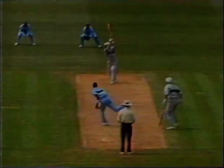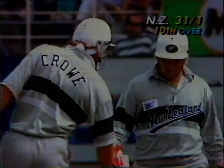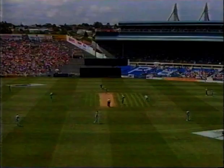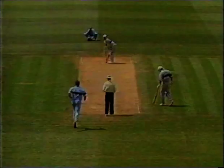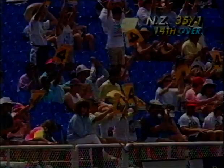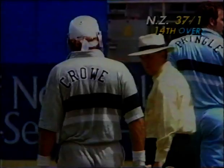Over the top goes Latham, that's a good hit. Nice bold shot by Rod Latham, his second boundary of the morning, and New Zealand are 31 for 1. Latham lays back, that's a lovely shot. Four runs to Rod Latham, his third boundary of the day, and it's 37 for 1.